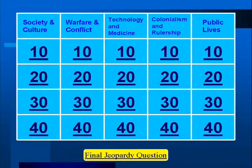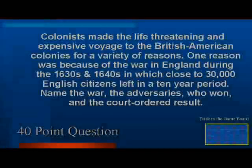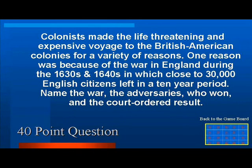Next question, warfare and conflict for 40 points. Colonists made the life-threatening and expensive voyage to the British American colonies for a variety of reasons. One reason was because of the war in England during the 1630s and 1640s, in which close to 30,000 English citizens left in a 10-year period. Name the war, the adversaries, who won, and the court-ordered result.